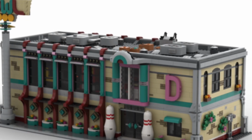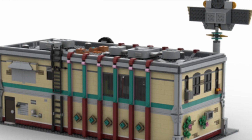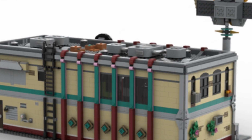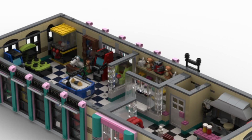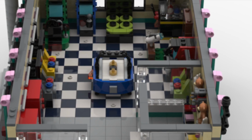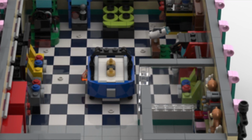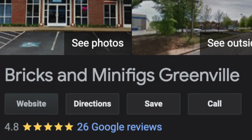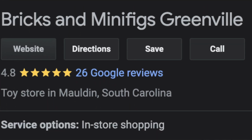Now, we have spent a lot of time at our local Bricks and Minifig store, and I want to give a shout out to Jack, who has helped me find a bunch of pieces, and to the owners of our local Bricks and Minifig store here in Greenville, South Carolina, Kyle and Rebecca. You guys have been a tremendous help as well. We've been spending a lot of time there on Wednesdays because it's primarily 20% off, but they've had a lot of other bulk brick days where it was 50% off. So again, shout out to them as they have been a huge help.